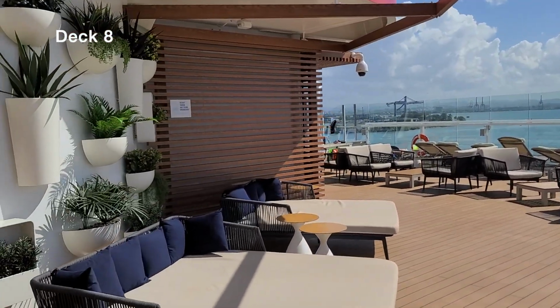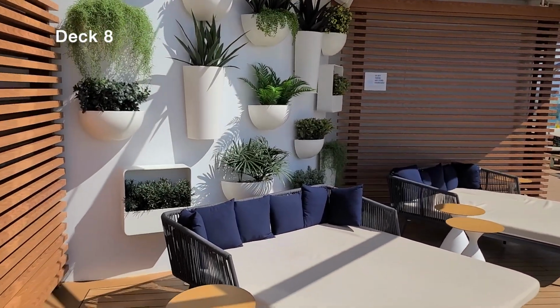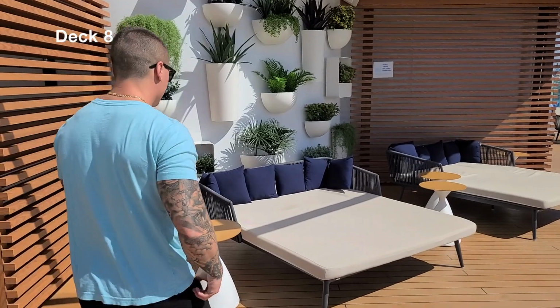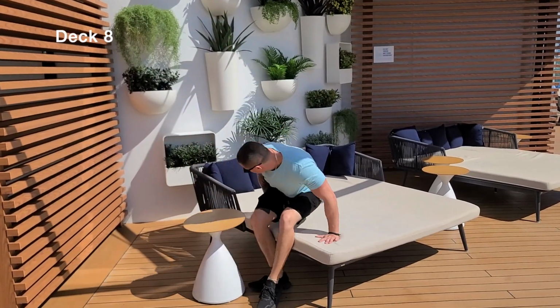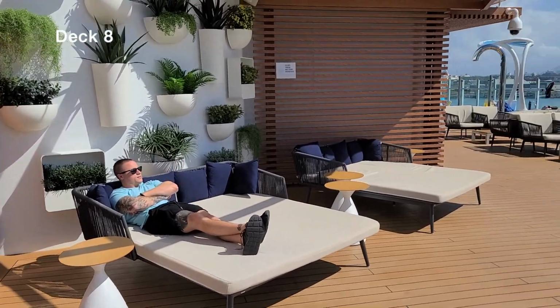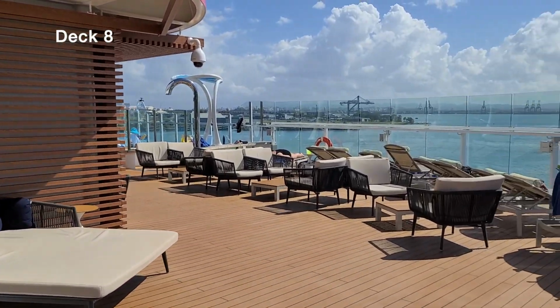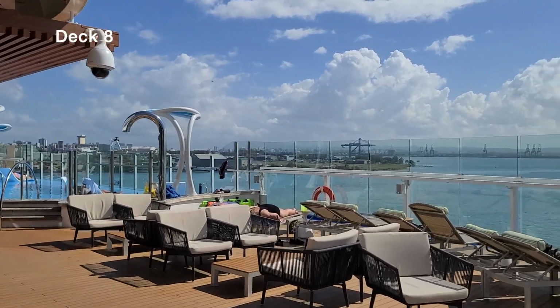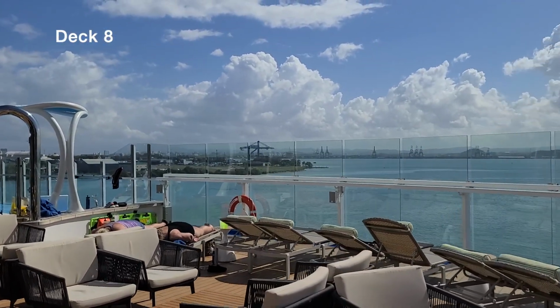Now, look at these beds. I asked Danny to go check out one of the beds so that you can see how big or small the bed is, how many people can fit on the bed. It was a nice photo op. He's enjoying taking in the sun. Let's continue the tour. What do you guys say? We got a lovely security camera right here, so don't try anything funny with your significant other.